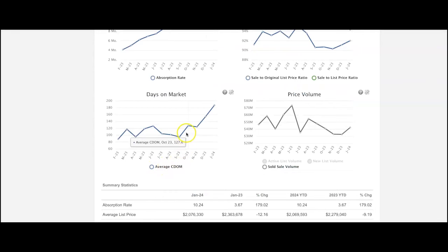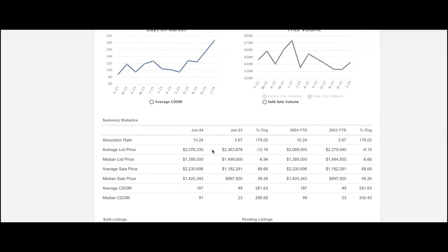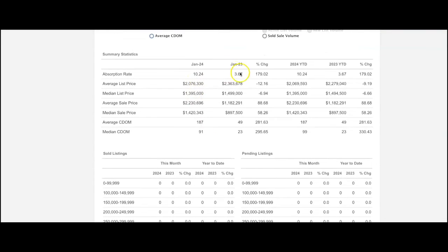The average days on the market is continuing to rise from November, December to January. So it'll be interesting to see, as we're hitting our selling season and spring break approaches, how these graphs are going to change. Take a quick overview from last year in January of 2023, when our absorption rate was 3.67, and now we're almost at 10 months. That is quite a bit, but look at the prices. They have only come down about 12% from last year to this year.